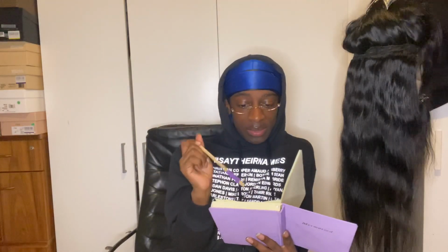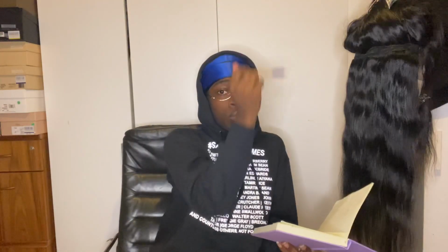Second is, how does the hair feel? Especially this one. I'm going to start only with this one, and then after a while I will put all the questions again and then talk about the yellow one. So how does the hair feel? This hair is really soft. It was body wave hair.